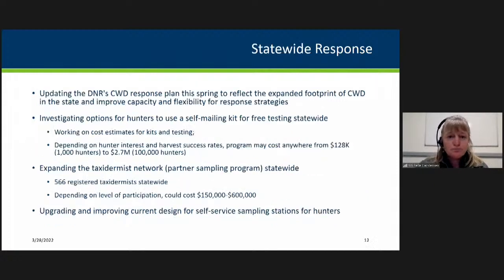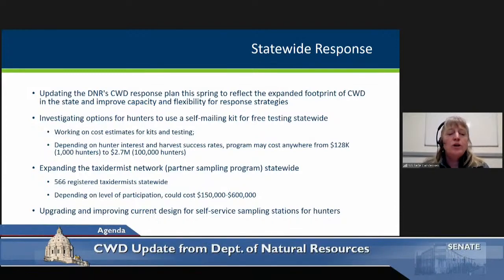And also we're looking at expanding our response statewide. We are going to be updating our response plan this spring to reflect the expanding footprint that I've been discussing about where CWD is in Minnesota, and try to improve our capacity and flexibility to respond when these new occurrences appear. We want to be more positioned and ready to respond. Some of the ideas that we've been working on are investigating some options for hunters to have a self-mailing kit that could be a way to facilitate more statewide surveillance and engage hunters in participating.